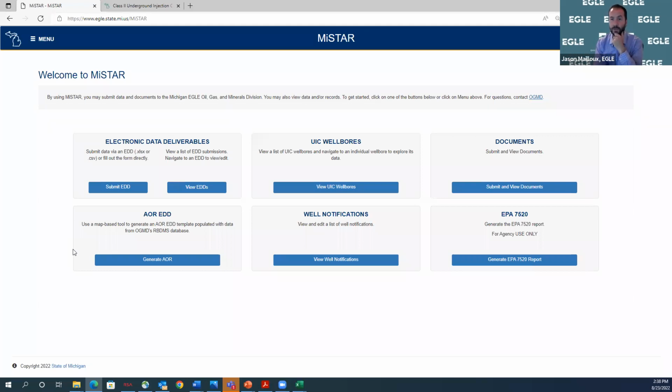So if you have one upcoming and you don't have MiSTAR up and running just yet, we still need to be notified so that we can get that test conducted and get it witnessed and get it completed. Hopefully a successful test. So again, I think that's all I have.